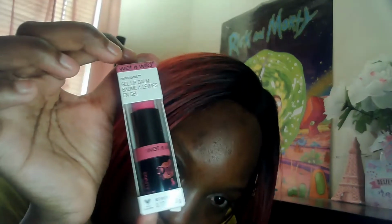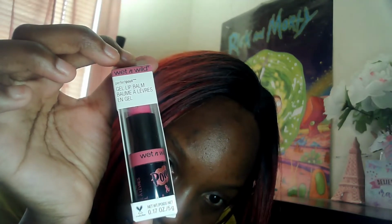I found this by Wet n Wild. I used this before. And it's the Perfect Pout Gel Lip Balm, and it's in the color Love. And you guys, this is very cool. Your lips just feel so good. And that's the color. It says smooth application, lasting moisture, and sheer and glossy. And I like this too because it has vitamin E and almond oil in it.